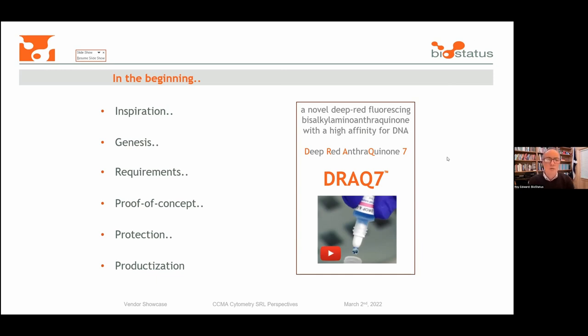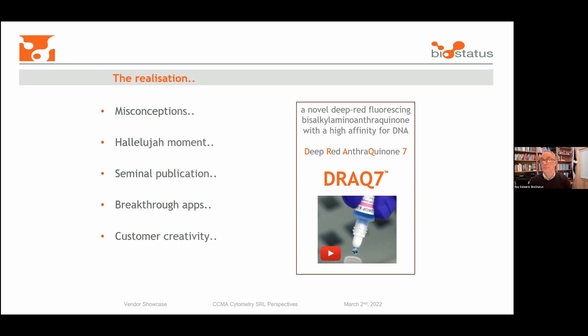Meantime, novelty requires patent protection and creativity deserves it. DRAQ7 is designed for purpose, not some leftover. Yet productization demands solubility, robust and repeatable synthesis, QC, and preferably ambient shipping and ready to use from the fridge. The misconception is you have a blockbuster. Please avoid that arrogance. Let the market decide and await the hallelujah moment.